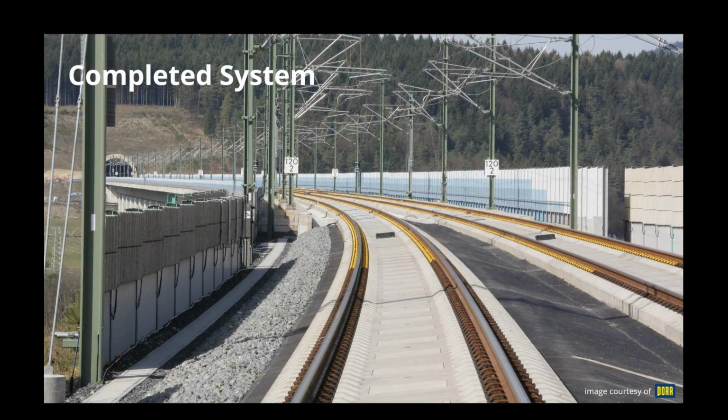Here's a photo of an example of the completed system itself. It's interesting here to note, just to point out, that it's showing a transition onto a longer viaduct. The noise barriers, which are common to HS2 as well, we have particular challenges around achieving noise and vibration requirements. So we have the same design integration issues around space with noise barriers and cable containment and OCS equipment.